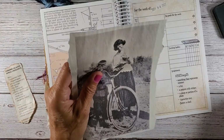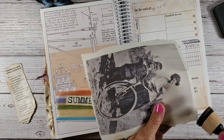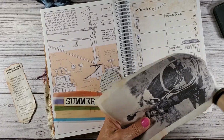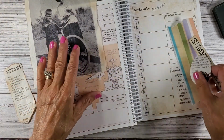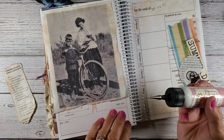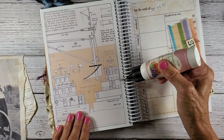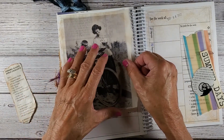So I'm just going to age this up even a little bit more. And that's basically it. Okay. All right, let's get this all down. And I think what I'm going to do is I'm just going to go on the inside of this here. And we're going to get this down right here like this.